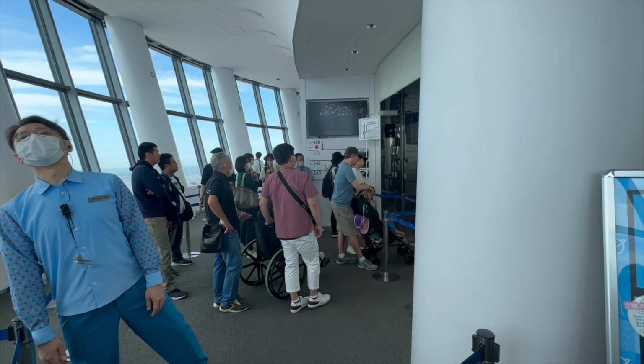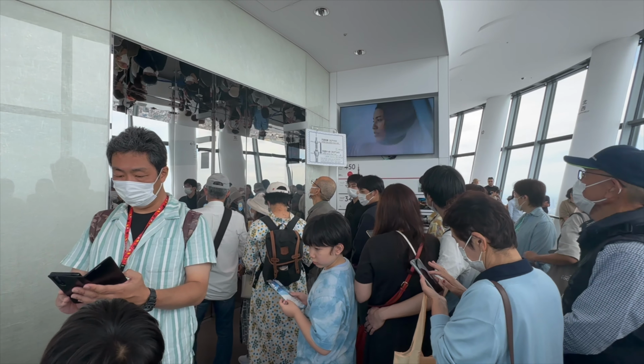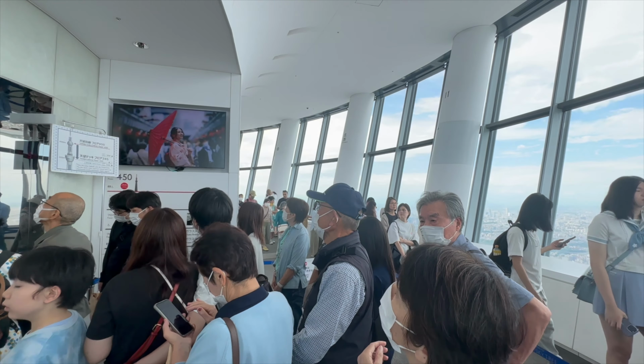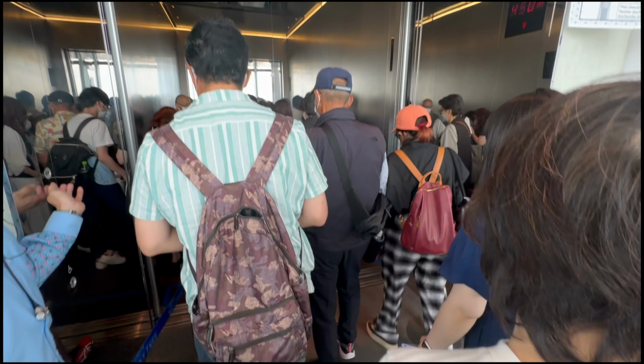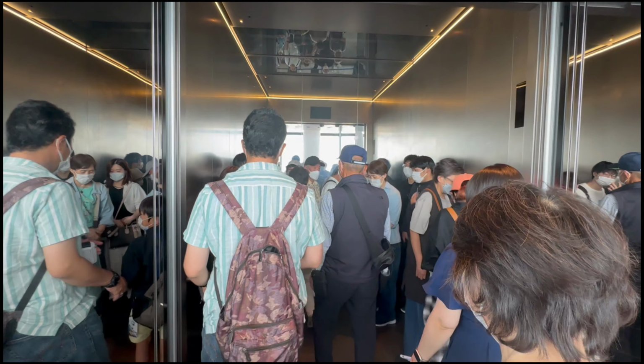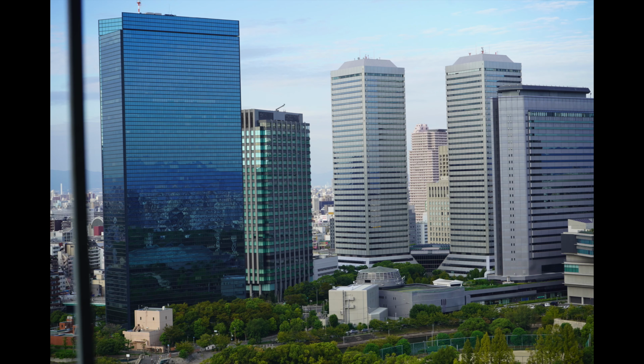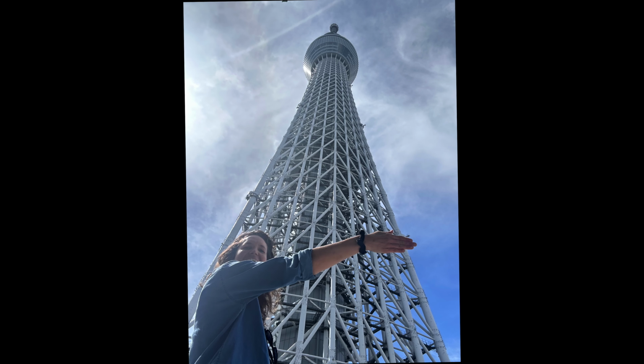As you can see, it is a popular thing to go and see and do while in Tokyo. There are so many things to do in Tokyo. You easily need like 6 months there. I tried to cram everything in like 2 days while in Tokyo, but there was just so much to see and do in Tokyo. It is definitely the most amazing city I have been to.